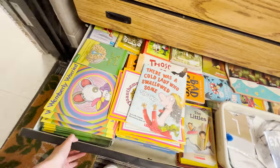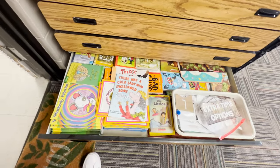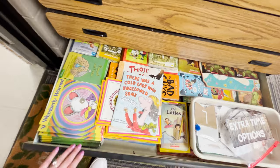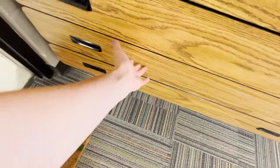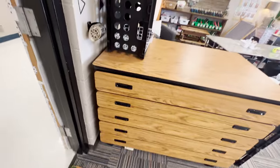In the bottom, I have a ton of books that were already in this classroom, and I typically don't use leveled books because I like to use decodables unless they are higher readers reading for comprehension. So I can't get rid of those because they're bought with Title funds, but they typically just stay in there unless I think of something applicable to use them for.